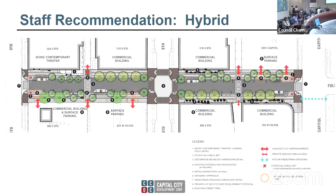So the concept one, 31 stalls, 30 trees. Concept two, 16 stalls, 38 trees. What's the hybrid one get us in the end? It would be the same amount of on-street parking, I believe, at 30 stalls, and I'm going to have to ask Christopher to tell me the number of trees.